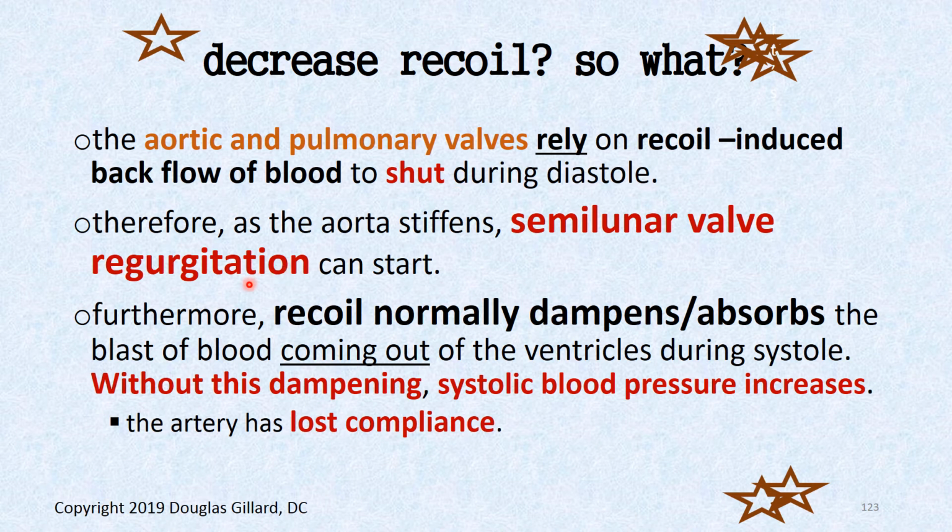So that's not a good thing because it overfills the left ventricle, and if you overfill the left ventricle, it ejects more powerfully, and it's overworking the heart. So that's another mechanism that leads to heart failure as people get older.